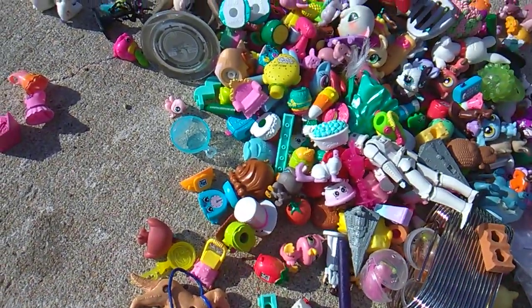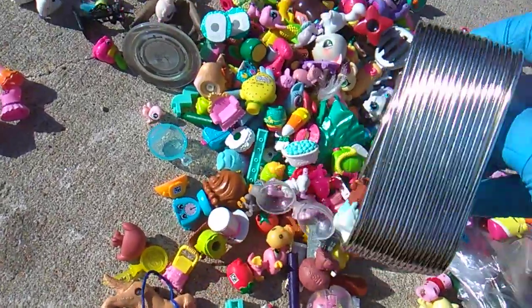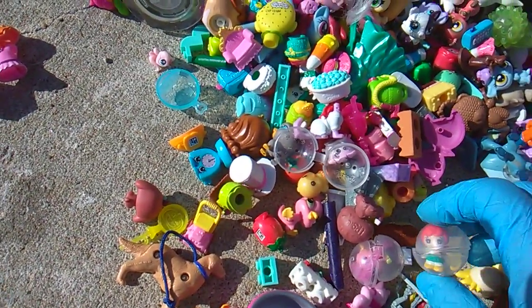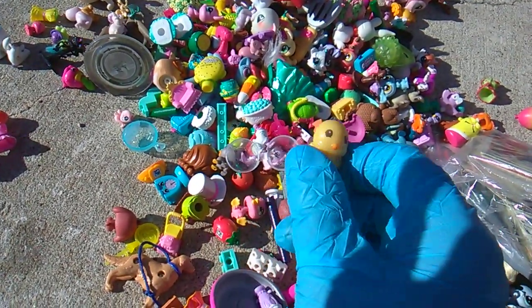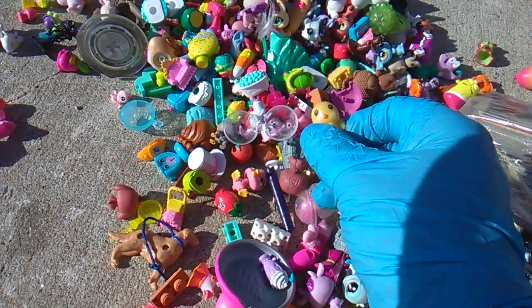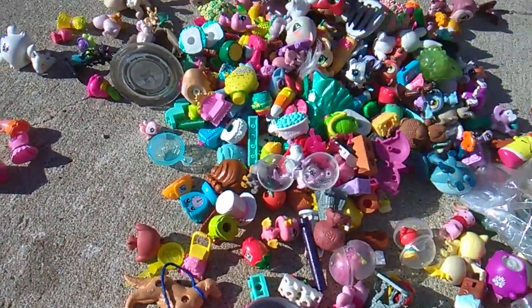So many Shopkins and so many Littlest Pet Shop. Stormtroopers are my thing. A big old paper clip. Oh, there's some Squinkies in here. Here's the thing with Squinkies. The rubber of Squinkies will erode. It'll essentially melt many of these harder type plastics. It'll ruin the Shopkins. So I guess we should just get rid of them.